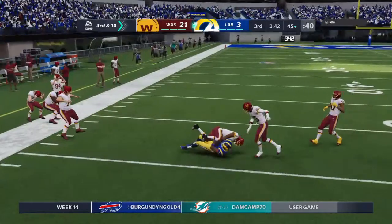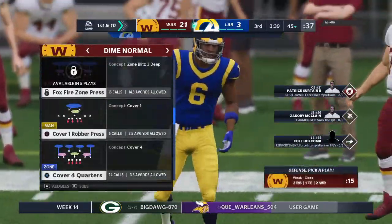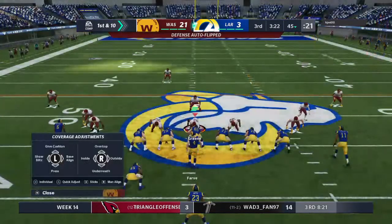Open man is Duvernay. And he's going to have a Rams first down as they're able to get the 3rd down conversion. 2nd catch for him today, and it'll wind up a 1st down. 1st and 10 at the 45-yard line.